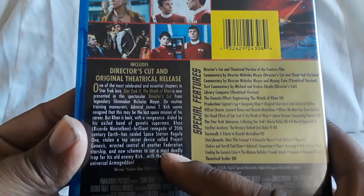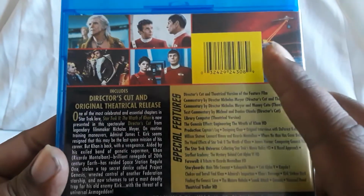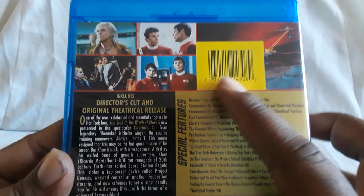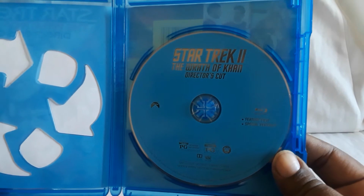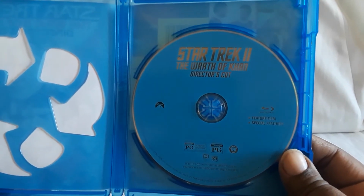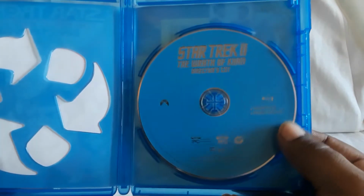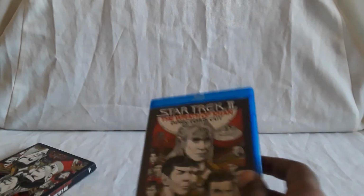Here's the story details here. And so this means you have the corrected version, if I remember correctly. There was something where I think a scene was cut out or something like that. And it's all on one disc. And it looks beautiful. It looks very good. Hats off to the people that worked on the transfer for this.